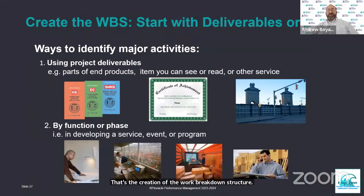So as I mentioned before, you can create a work breakdown structure based upon deliverables or phases. You can see items that are here. They might be field operation guides. They might be a training, which is represented by that certificate of achievement. It could be flood barriers or flood mitigation measures. It could be broken down by function, so it could be broken down by design, production, transportation or logistics and delivery, and assembly. That's illustrated at the bottom there.